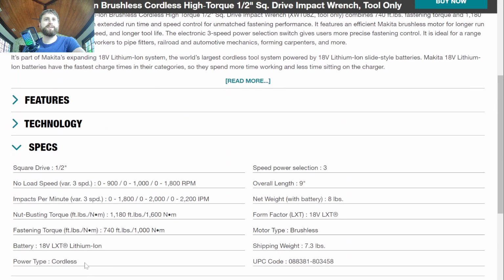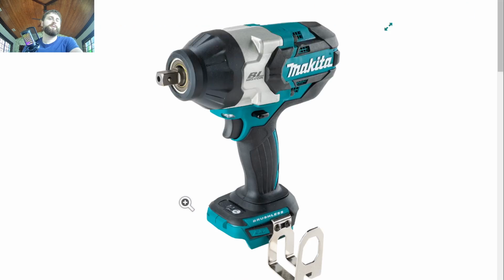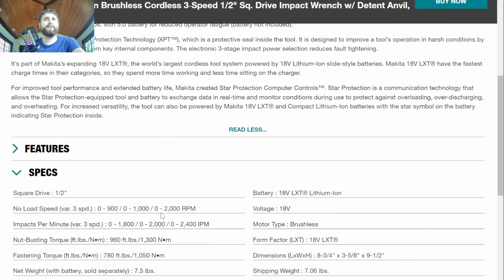And check this out, these specs here, we're going to show about 1800 RPM, 2200 impacts per minute. We also have a weight with battery of 8 pounds, overall length of 9 inches. Now, moving over to the new one, the XWT19, check out the specs here. Every single one of these specs is slightly better. It's a half a pound lighter with the battery. We gain about 200 RPMs, 200 impacts per minute. And then we're, of course, gaining a slightly smaller overall dimension as well there, too.